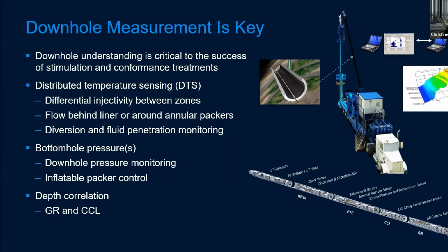Additionally, bottom hole pressure can be used to identify excess, depletion, and status of the inflatable packer. Finally, depth correlation of gamma ray and casing collar locator can be used for accurate packer or guns positioning.